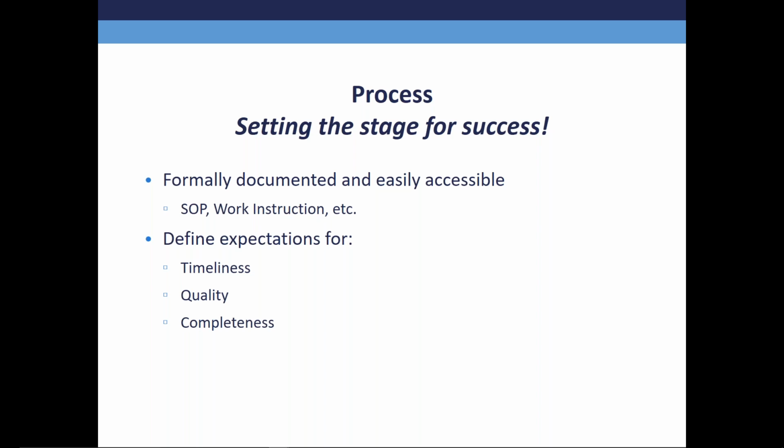And we'll talk more about that on the next slide. And then also, what are the expectations for completeness? What is the documentation that we expect to see filed within the TMF? This really is a lot more than just what the ICH Section 8 documents specify. And so we can use tools such as TMF indices to help support those completeness expectations, which we'll also talk about a little bit later in this lesson.